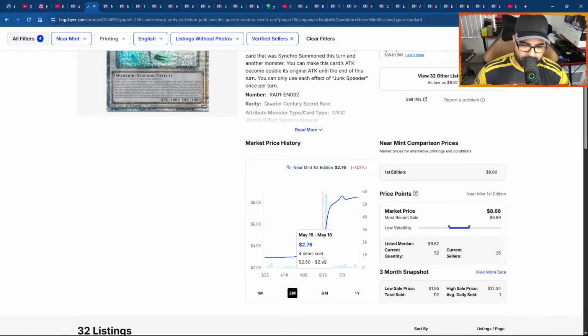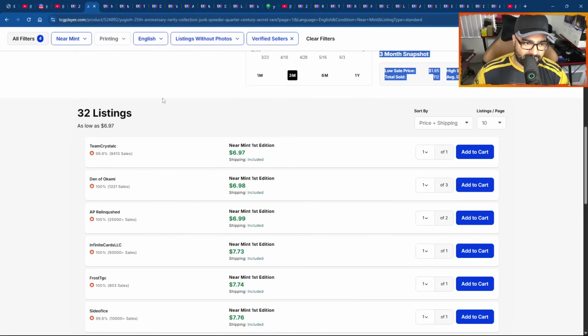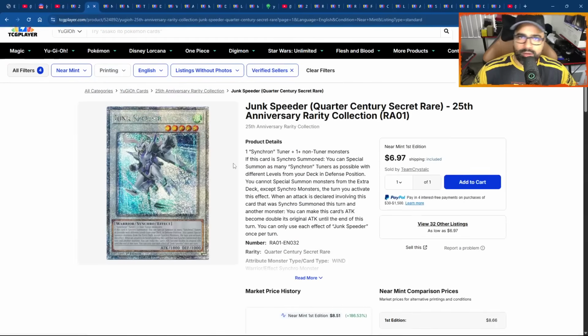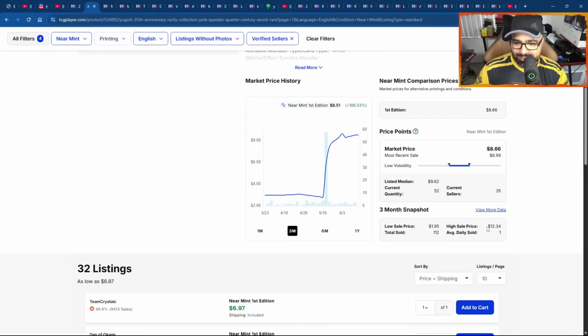You know, it was what, $2, 3 bones, spiked up to 8 9s, and now it's a $7 card, 32 listings. So again, as you see this retrace, if you love synchros and you plan to play this in the potential synchro deck with a new structure deck down the line, then $7 is not bad. It is compared to $2 to $3, but it's not compared to 9 10s. Here says it was a $12 card.